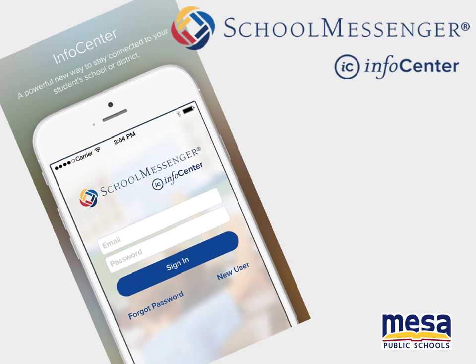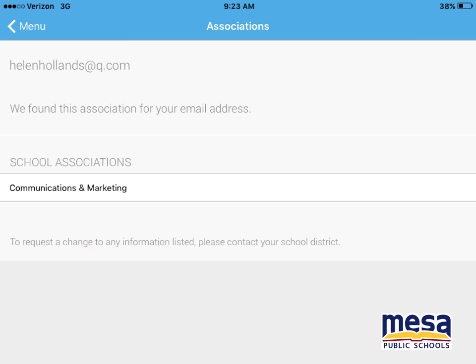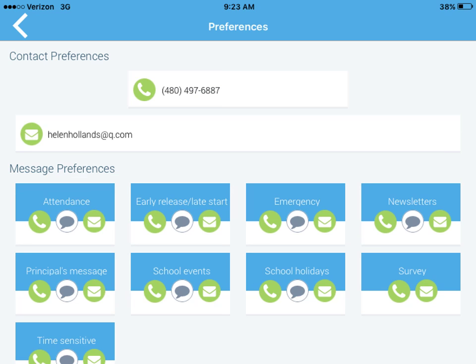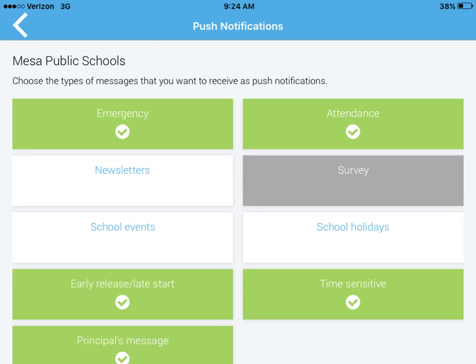Second, we are launching SchoolMessenger's Communication Preference app for parents, InfoCenter. Using the app, parents will be able to decide how they want to receive communications, by phone, text, and/or email. Parents authenticate through the app with the email address they have in Synergy, so don't be surprised if you receive some calls or visits to update email addresses.